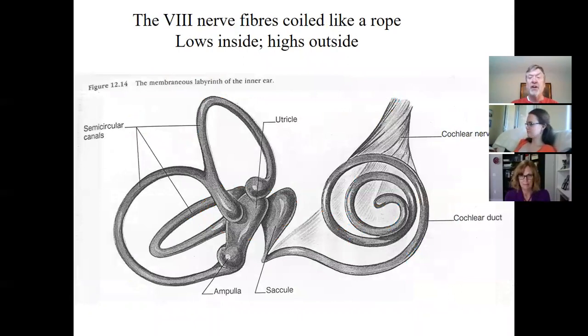Now, we talked about the eighth nerve. And look how it's coiled like a rope. And look at how the fibers from the apex of the cochlea are embedded deep inside the eighth nerve, whereas the eighth nerve fibers that leave the inner hair cells, because the eighth nerve is mostly attached to the inner hair cells. Okay? Not so much to the outers. Remember the eighth nerve. How long is the eighth nerve?